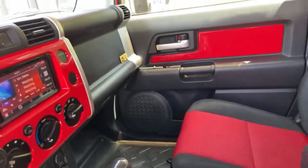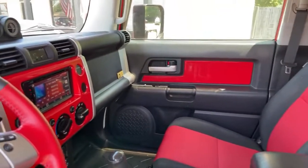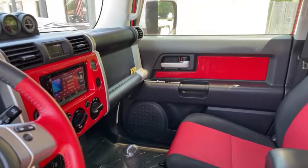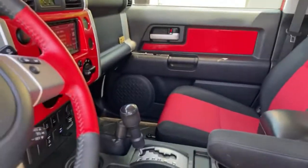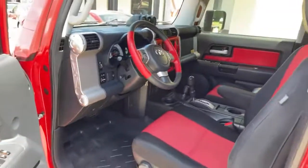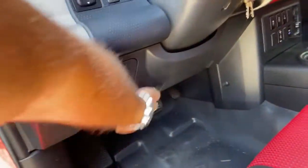There we go. All right, Tesla, yeah. Tesla Smart Tag. Seems like it had plenty of ground clearance. Yeah. All right. So yeah, she's running. Let's pop the hood.